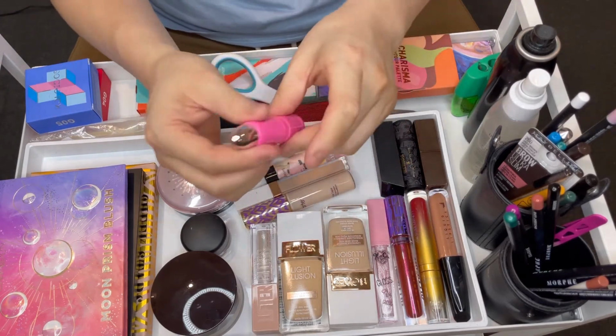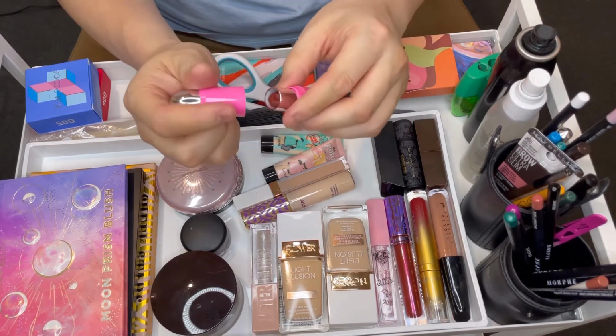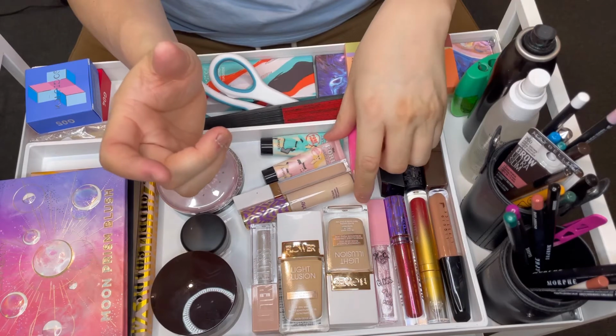I also have this Jeffree Star lip ammunition. As you can see, I've used it quite a lot. This is in the shade Unicorn Blood. Love it, and it smells amazing as well.